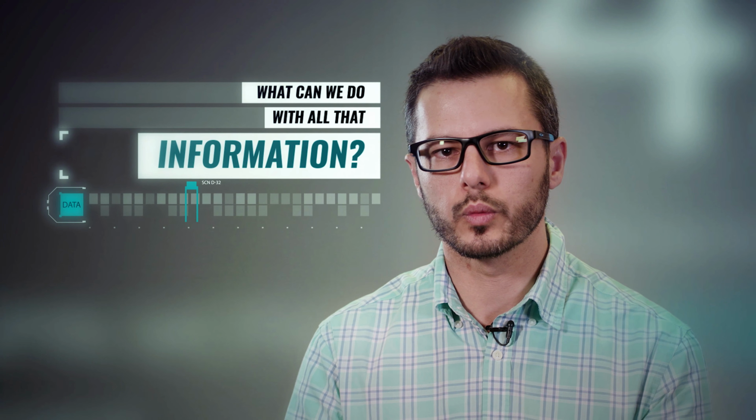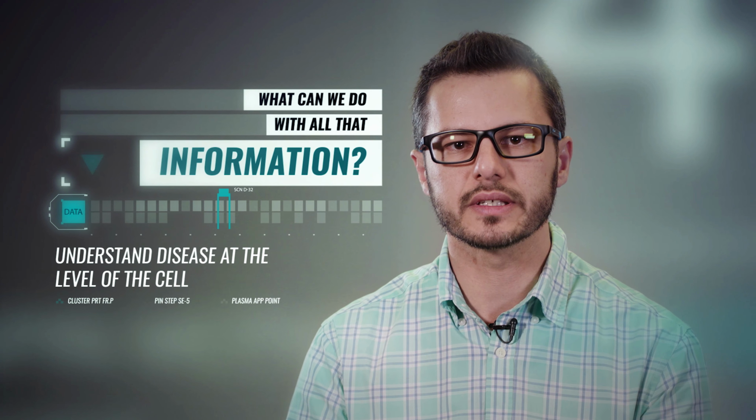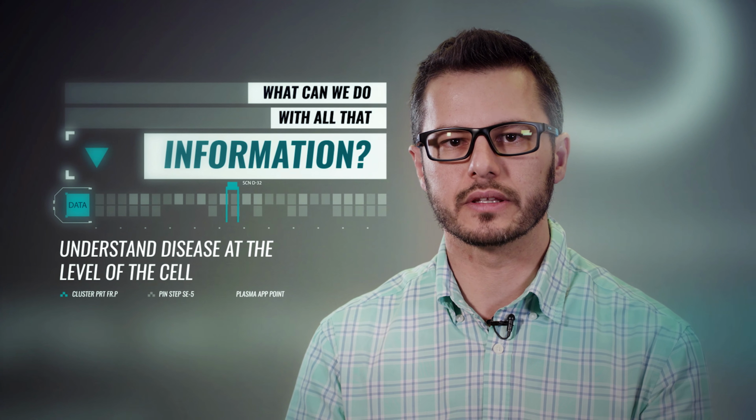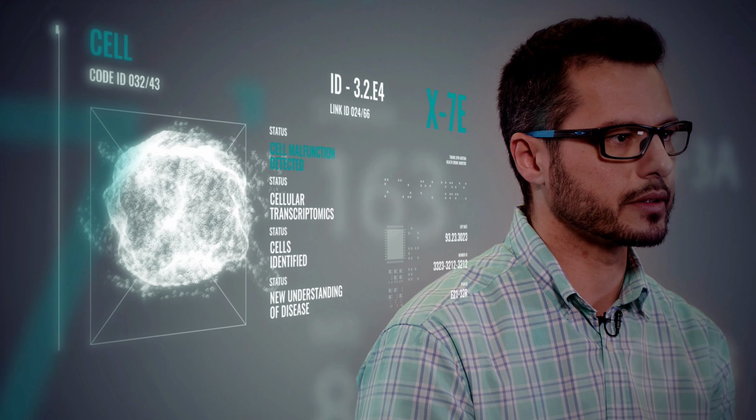So what can we do with all that information? We're trying to understand how diseases like cancer and immune disorders happen at the level of the individual cell. Many diseases start in the cell. When it malfunctions, disease develops. Now, we can find those cells.